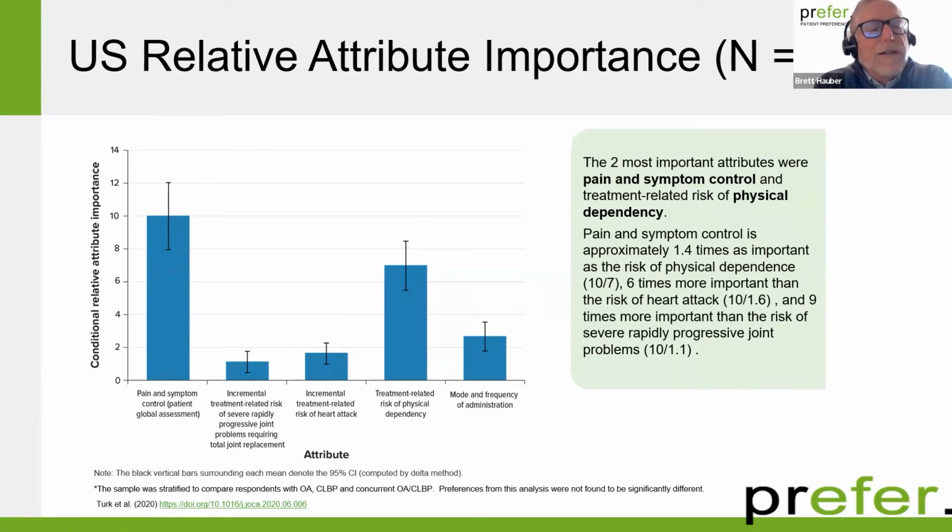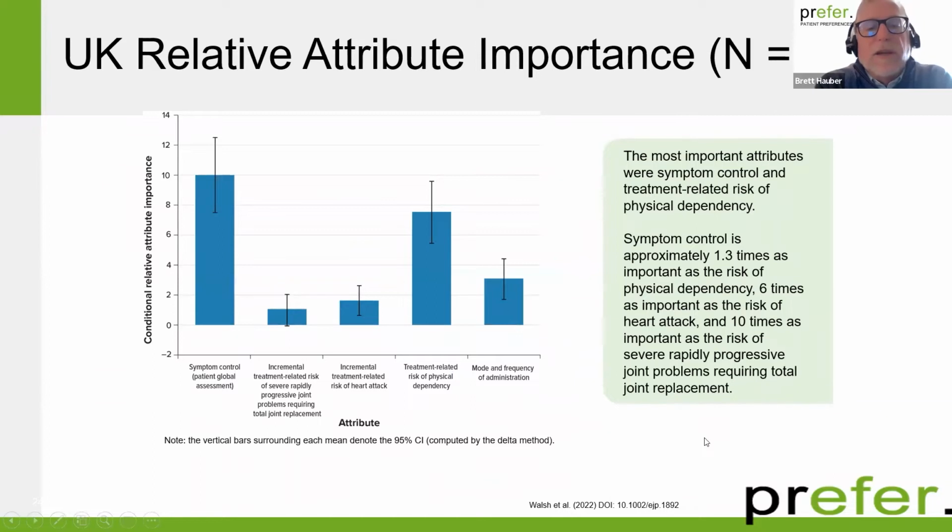And you can see here that pain and symptom control is the most important, followed by the treatment-related risk of physical dependency. Mode and frequency of administration is actually nominally more important than the risk of treatment-related heart attack or the risk of treatment-related joint problems, even though those differences are not statistically significant. So we have those three things that fall toward the bottom and two things that rise toward the top. And those two things rising toward the top, again, are pain and symptom control and the avoidance of treatment-related physical dependency. If we go to the next slide, we can see pretty much the same thing for the UK.